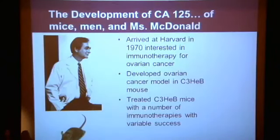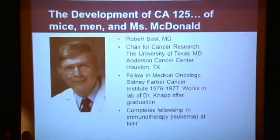And he had variable results with some of his immune studies going on, and I think he really needed a critical mass of people there with him, and he started putting that mass together. This is the next man I would like to bring up. This is Bob Bast, and some of you may know Dr. Bast. He's a huge name in the field of oncology.